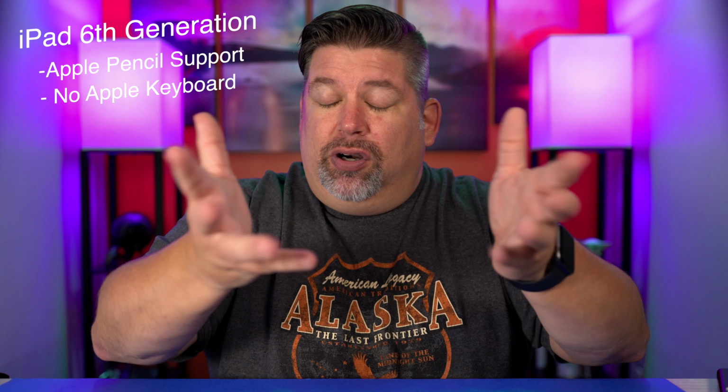So if you wait till next year, you'd even get a newer update. Or upgrade now and you know that you're good for the next few years, and you can get the pencil support and keyboard support if you want to. This really is a toss-up for me. Depending on what your needs are, you could keep it or you could upgrade.